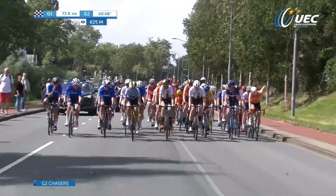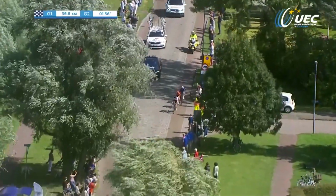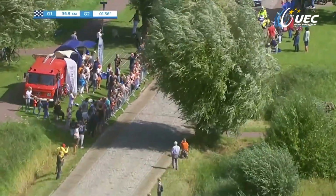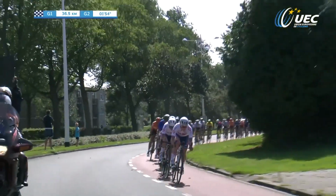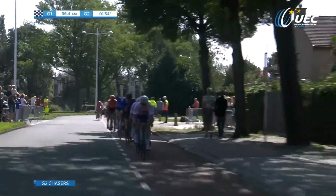The gap crept out as the teams failed to cooperate behind, and it was soon just under 2 minutes, as the wind continued to play havoc with 36 kilometres left to race. The British team put an effort in to try to close the gap to get something from the race, as the elite trio toiled out front with their noses in the wind.